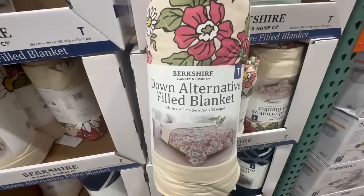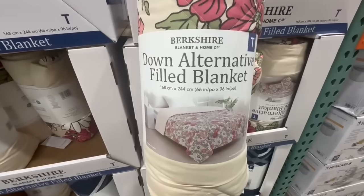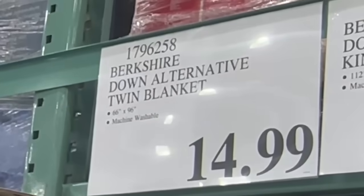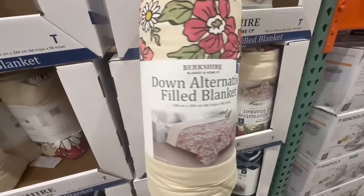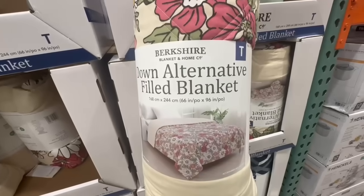I also spotted the down alternative filled blankets. These are 66 by 96 inches, and Costco has these in 3 options. It's a twin size, by the way, so sizing is 66 by 96 inch. These are going for $14.99 at the moment, and let me show you guys the different options. So they have this one right here, and they also have it in navy blue and green.